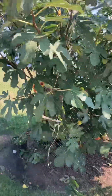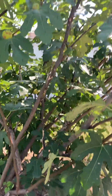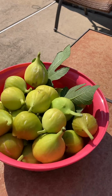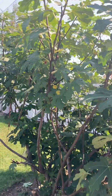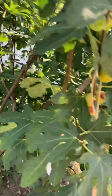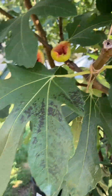We had a lot of heat this summer, and figs love heat. So this has been a pretty good year. I've picked baskets like this multiple times, well over 100, probably 40 figs that I've picked. And even though I've got this bird net up, the birds still get in there. They get their share, you know. They find the way to get in there.